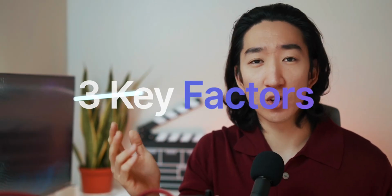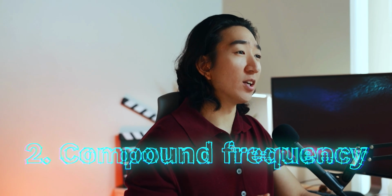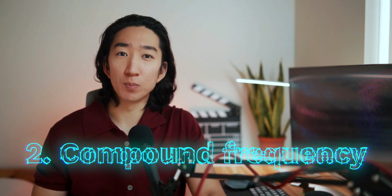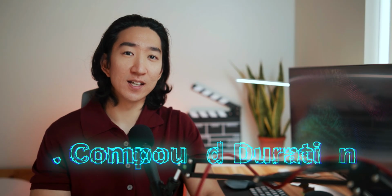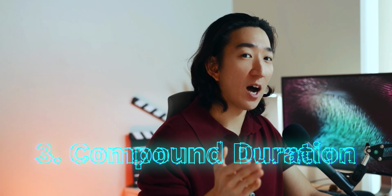With that said, there are 3 key factors to consider with compound interest. The higher the interest rate the better, since you will earn more. Compound frequency is the rate of how frequently it will earn interest. So a monthly compounding interest will be better than an annual one, since it compounds faster. Lastly is the duration. How long you keep the money in the investment will determine how much you will earn.